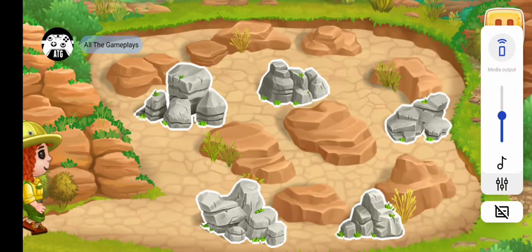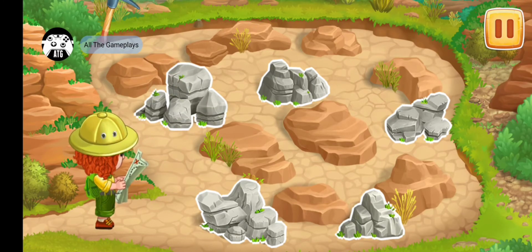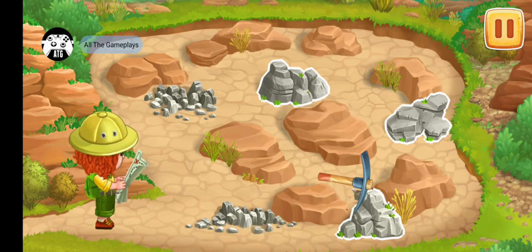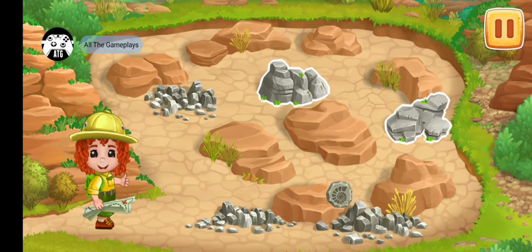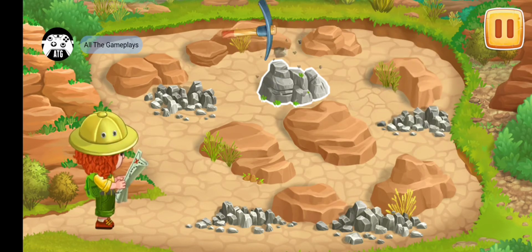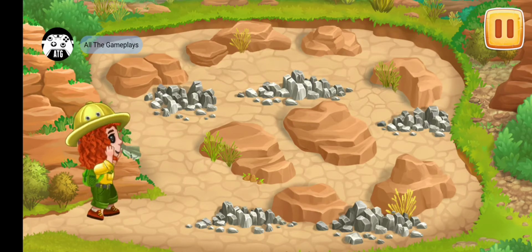Let's find a future excavation site. Let's tap on the rock to see if there's a bone inside. You're doing really great.